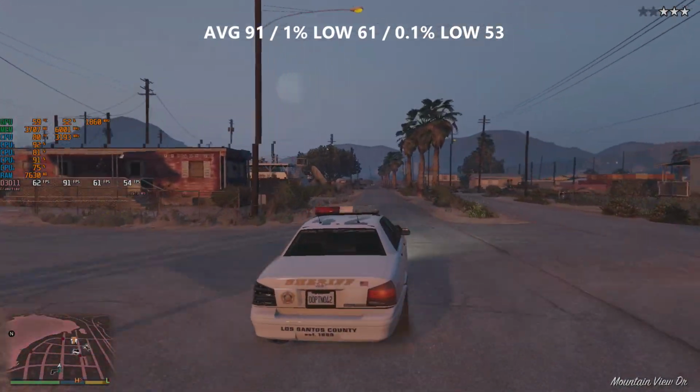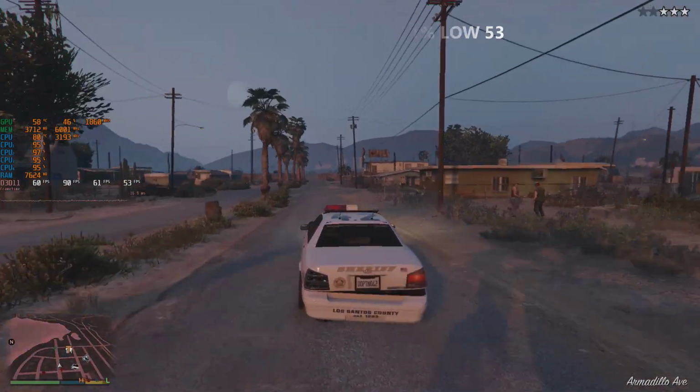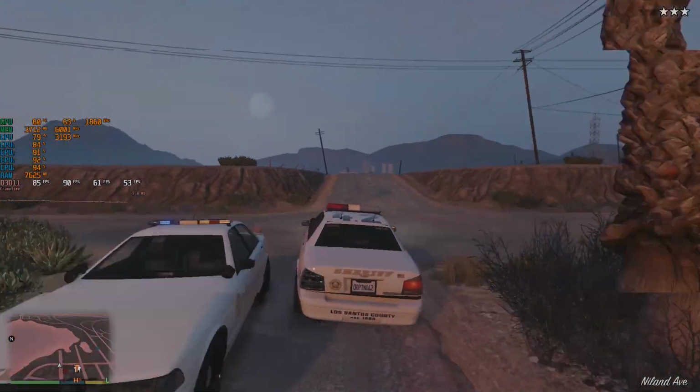Something like a GTX 750 Ti or GTX 960 would be a great pairing for the 2400 for someone looking to play GTA on a budget, and I would happily recommend this CPU for this game.